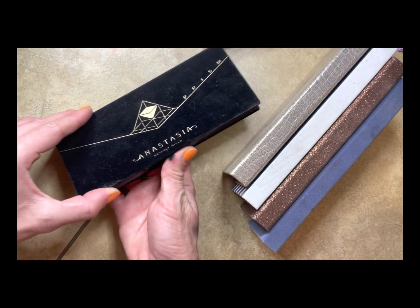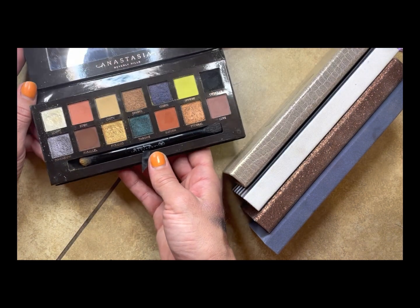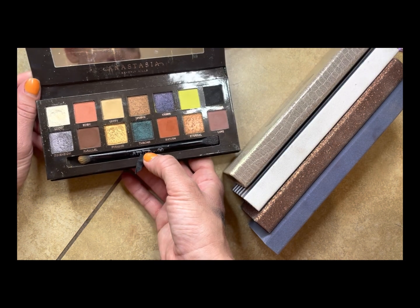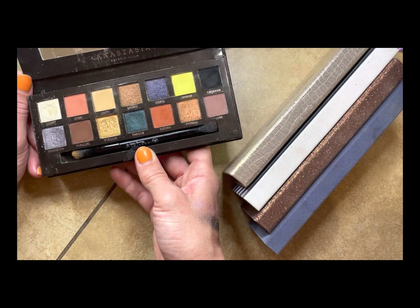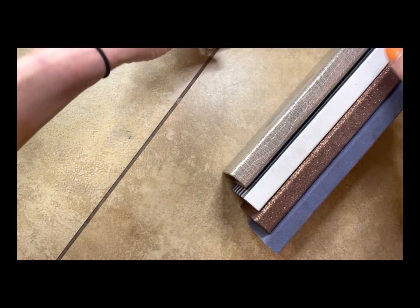Prism! This palette I also saw for the first time on Poshmark, and I absolutely adore it, and I'm keeping it. I mean, it is hard to use. I've only used it once, but I love that look so much, and I love these shades so much. It's such a unique color story. I'm keeping this probably forever.